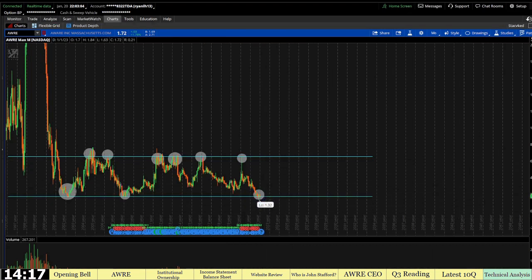So if we are a person of patterns, we can say every time it bounces off the support, it goes back up. Are we in a different place than we were last time over here? Yes. So 2019, we had Robert join here. We had a little spike and back to normal.